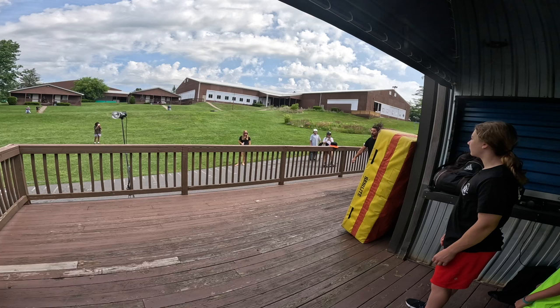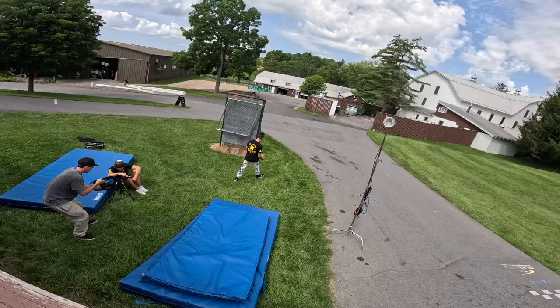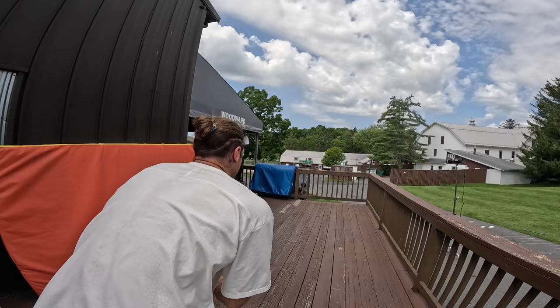Come on, G. Yes! The most dangerous gainer variation. Nice hands on the cob. Once I'm through, I can rotate. Easy. Three, two, one.